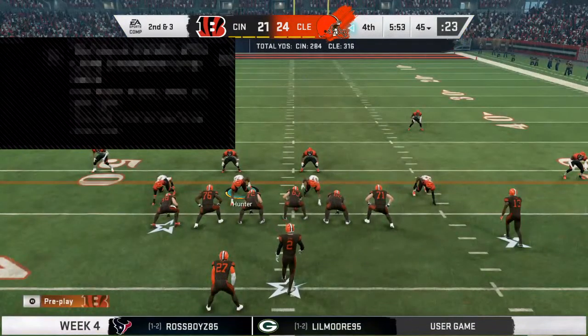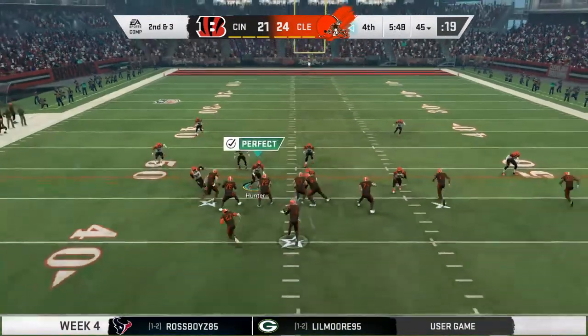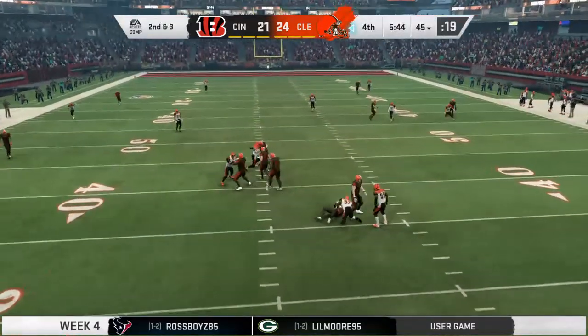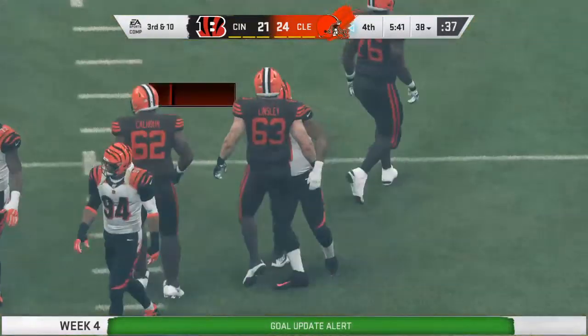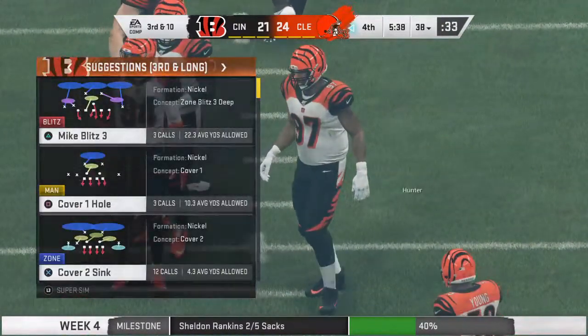The punt. Now, nice start to the drive. Offense has to do their part. Yeah, they certainly do, but what a great start for them. They've got to go thank the guys on D. And he can't escape the pressure. Ryan goes down. Sheldon Rankins able to get in there for his 2nd sack of the afternoon.